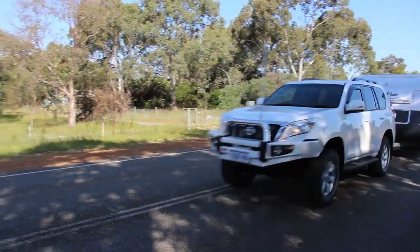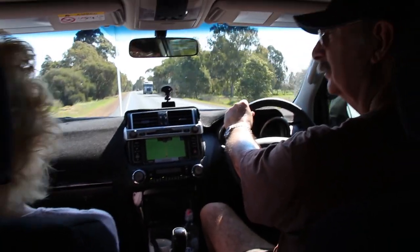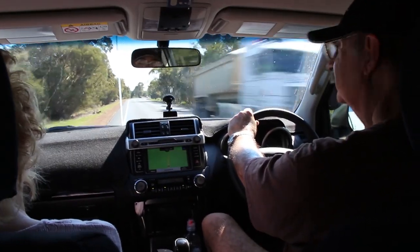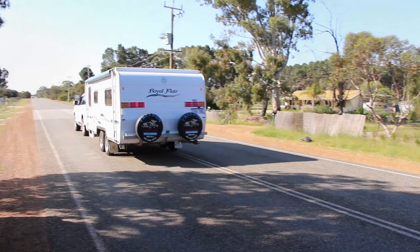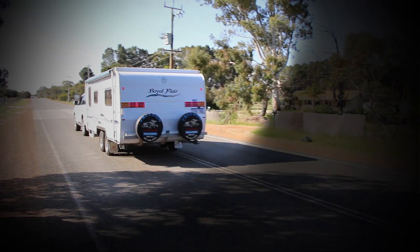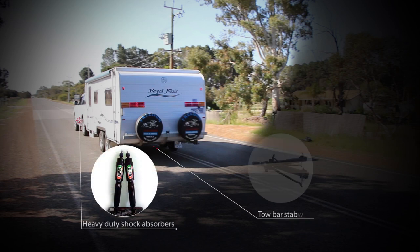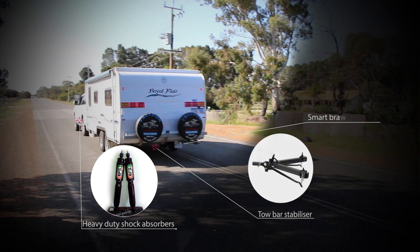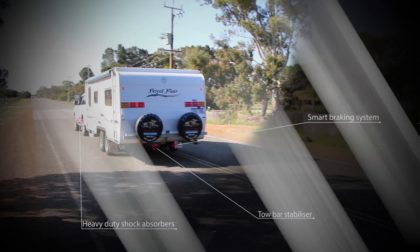This time, the stories of those holiday disasters scared Paul into taking some action. He sought out some expert advice and had some modifications made to the vehicle. He beefed up the suspension, focusing on some heavy-duty shock absorbers. A stabilizer system was fitted to the tow bar and a smart braking unit installed, ensuring complete safety even while towing the largest of caravans.